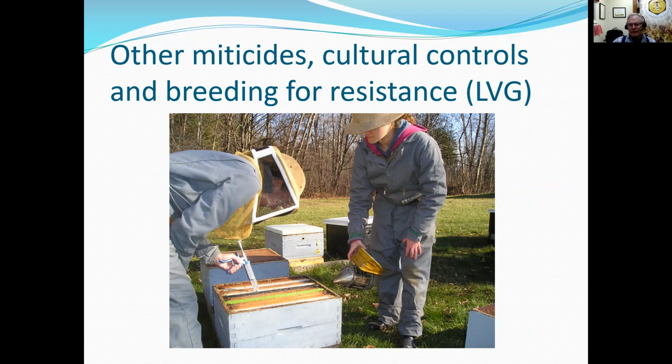So we're also breeding for resistance to varroa mite. You can see that LVG in there. I can talk to you another time about that project. It's a pretty involved project, but LVG stands for low varroa growth. We've determined over time that grooming behavior is the most significant behavior that bees exhibit that gives them resistance to varroa mites. The ability of one bee to take the mite off its own body.